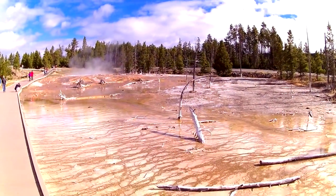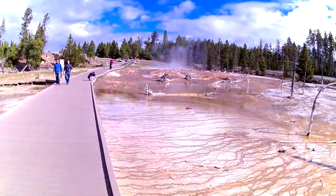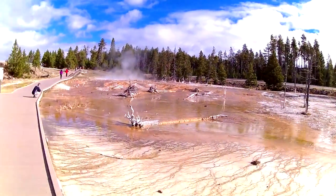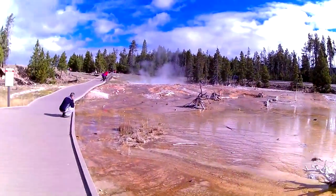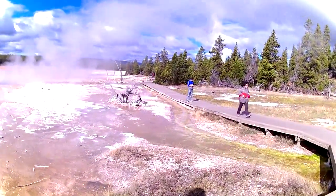I'm gonna touch it. No. I'm gonna touch this. Just no. I want to. Maybe I want to do it right now. Scald your health about it. I doubt it. That was so pretty. There's a boardwalk out there.